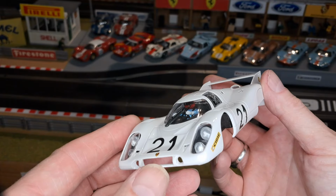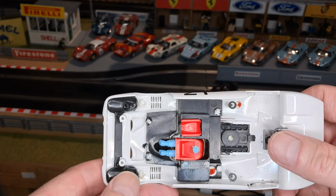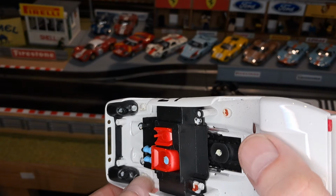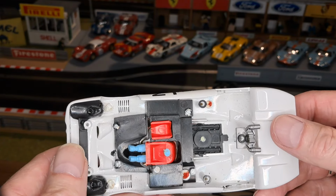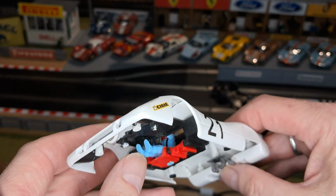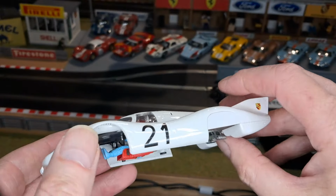As you can see, it is really nicely finished. I think they made a cracking job of it. They really have done a good job. And I don't think it would be too difficult to fit a light kit, really. Just a case of drilling out those lights. And I'm sure somebody with a bit of skill would be able to do it. So a full driver, as you can see, there's his legs poking out the bottom. And provision for a passenger, should you wish to pop one in there.